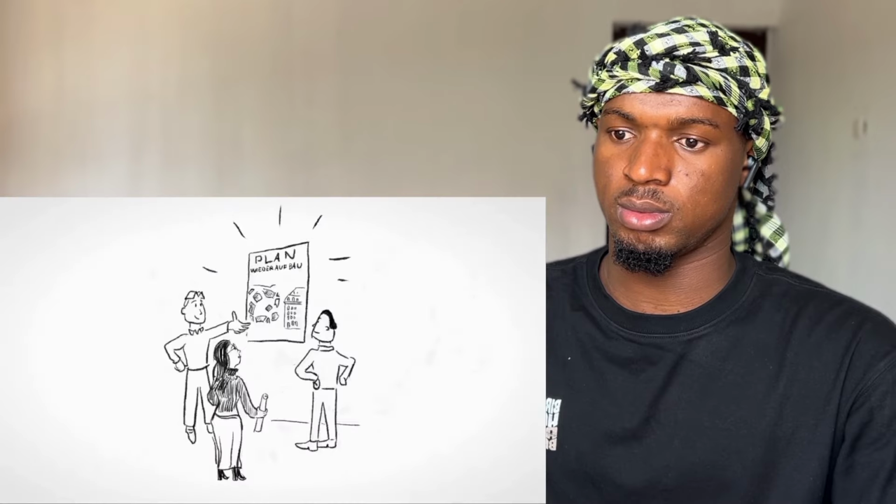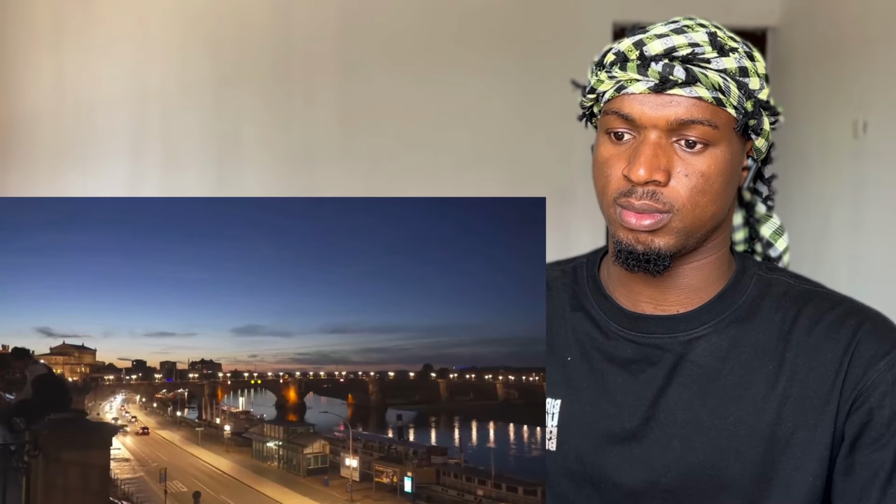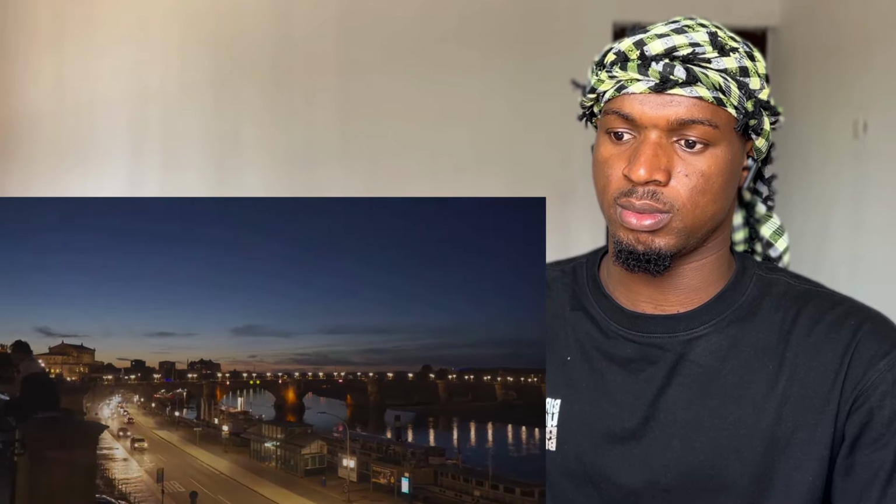Some citizens already started planning reconstruction efforts. And some projects were finished, like the Münzgasse. But bigger and higher quality restorations weren't possible yet. Happily enough, a big change would soon stir everything up and bring new opportunities for Dresden.